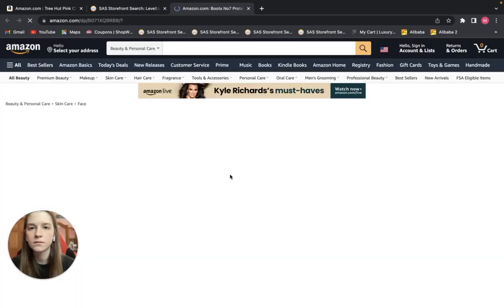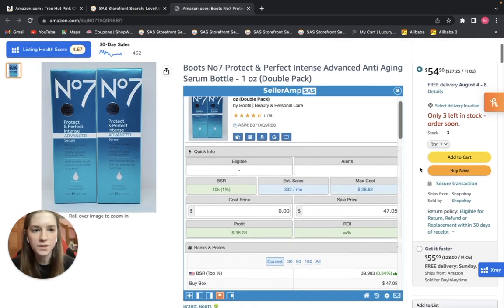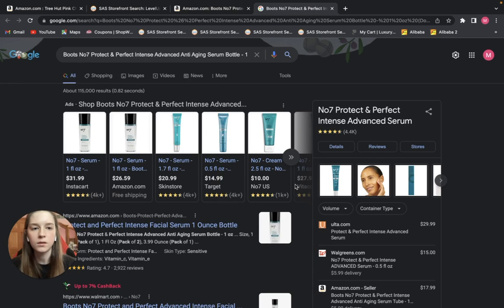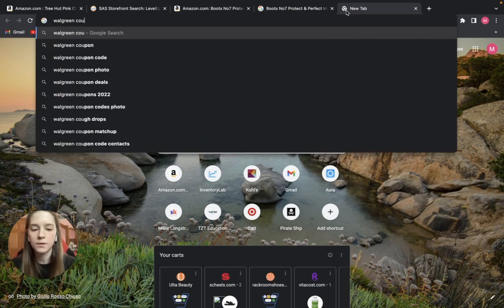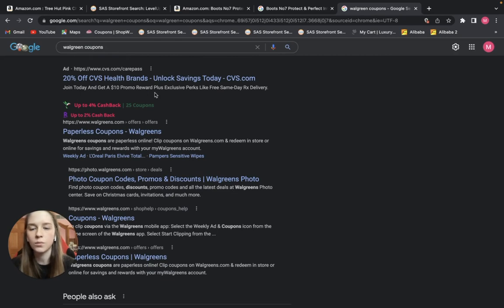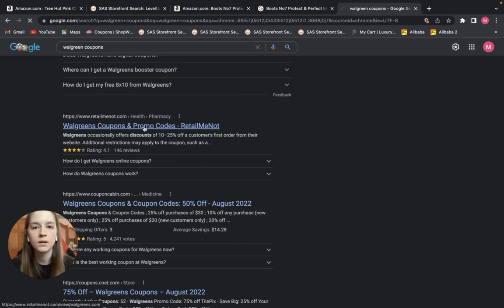See this. Number 7 also has a lot of sales. I do know that too. Walgreens just had a big one. It's all about being in the loop as well. Just knowing when sales are, subscribing to email lists, knowing where to look for coupons, just Google searching coupons. For example, say I want to look up Walgreens coupons. Just type in Walgreens coupons in your browser and then look from there. You can go on the Walgreens site itself. There's also RetailMeNot, Coupon Cabin. This is just a good example.